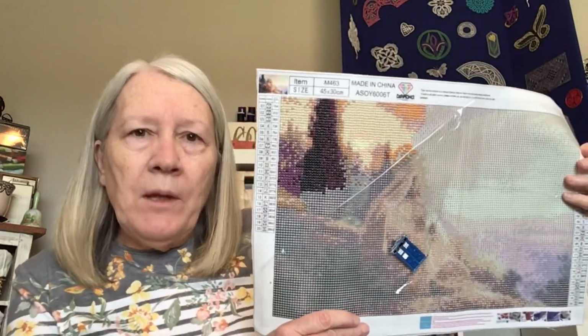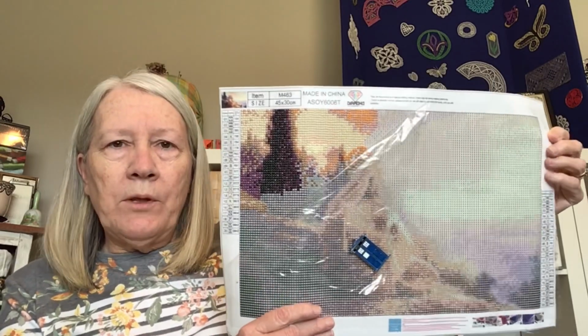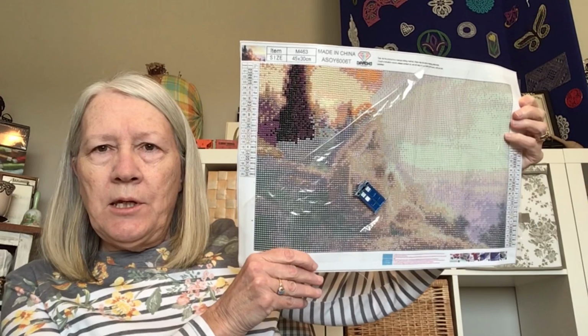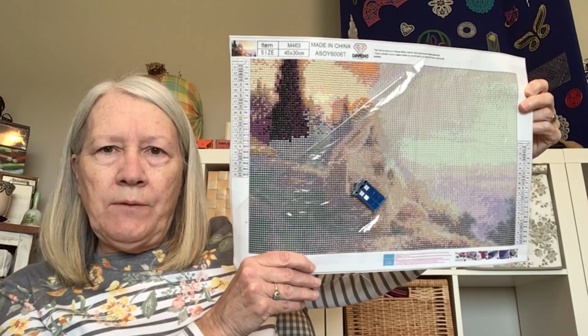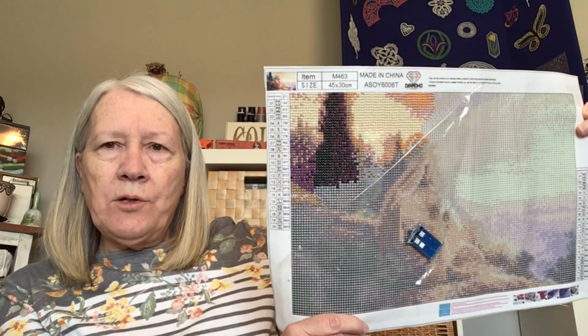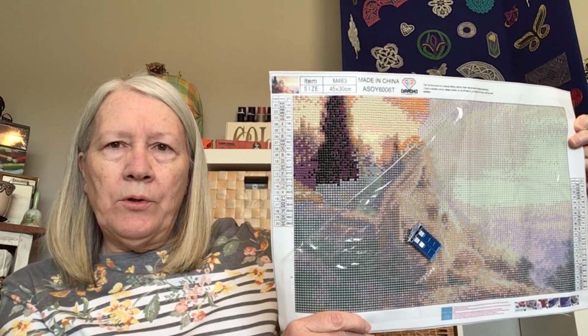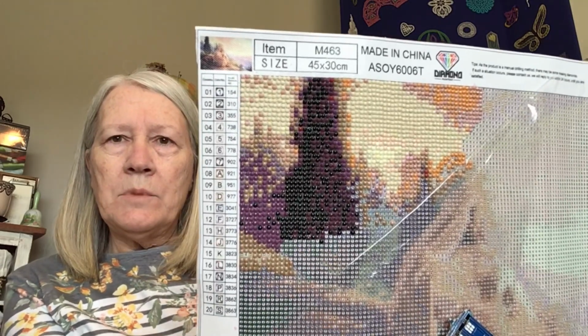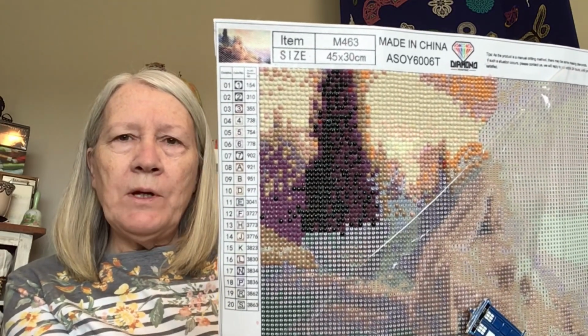That's kind of me. I like doing that with cross stitch too, and I think you can kind of see the Savior sitting there on the hill. So I started working there in the upper left hand corner, and that's what I've accomplished so far. And it's been fun. I've been enjoying it.